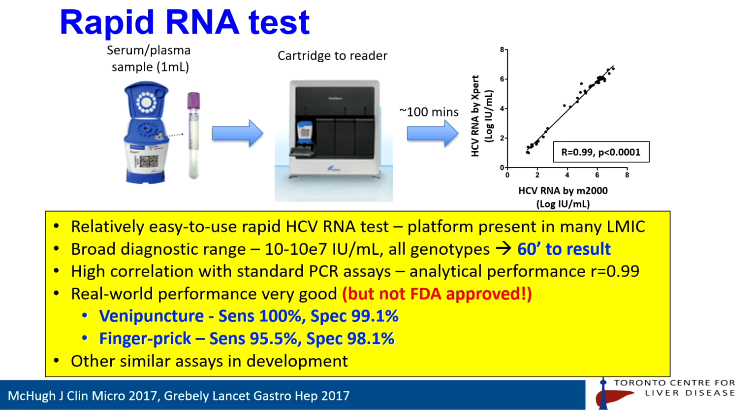Now, when we think about HCV RNA, everyone's familiar with the GeneXpert, and this is a relatively easy to use rapid HCV RNA test. And the nice thing is that the platform is available in many low and middle income countries.